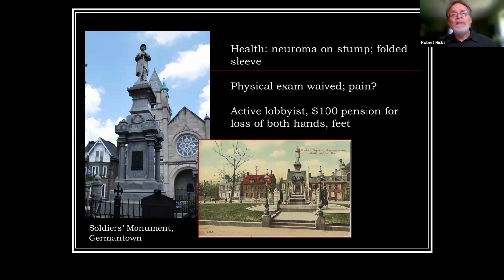Now, at about this time, he starts to undergo other medical examinations because he's requesting an enlarged pension. And he's also advocating for increased pensions for veterans who were amputees. He was advocating, for example, $100 pensions for soldiers that have lost both hands and feet. That didn't quite get there, but the GAR, as you know, becomes a big, important pressure agency as the number one expenditure of the federal budget becomes veterans' pensions. And GAR, at this point, 1880s, 1890s, into the first decade of the 20th century, has a lot of political clout. And Huidekoper is very much part of this. He's meeting legislators. He's advocating for increases.